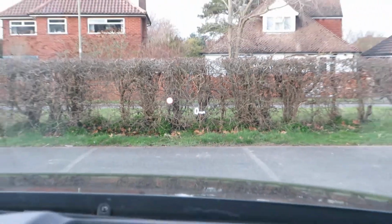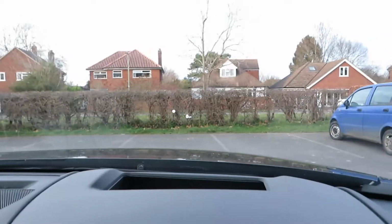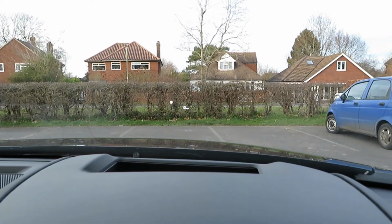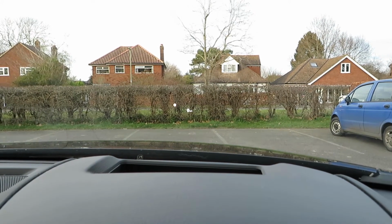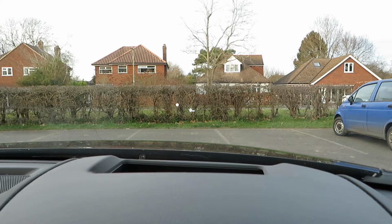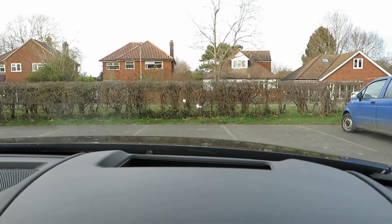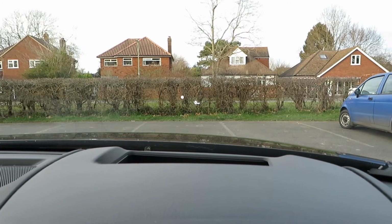This is an image that is projected onto the windscreen from this little box just in front of us here. It projects your sat nav instructions and blind spot monitoring information, so you can keep your eyes a little higher on the road rather than looking down. It's a really, really good feature. If you don't get on with it, you're able to turn it off. You can increase the brightness, rotate it, and twist it. I thoroughly recommend having a go with it if you come for a test drive of the car.